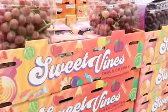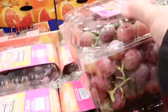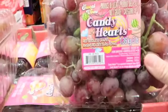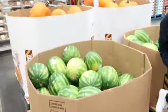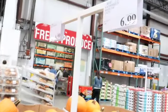And then over here we got some Sweet Vines Candy Hearts grapes. 3 pounds for $6.99. And $7.99 for 3 pounds of red seedless grapes. Watermelons and pumpkins are $6.99 right now.